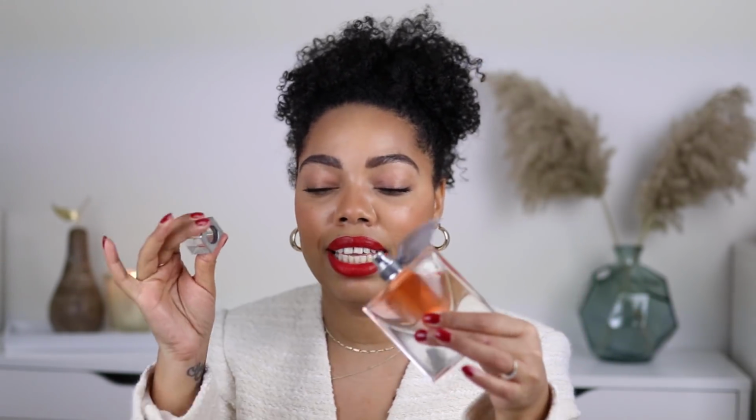So this is a really common type of note combination when it comes to a lot of the designer fragrances. I'm not gonna lie, especially in the base. There's always that vanilla, that patchouli, that tonka bean, and I think that it's just one of those combinations that is very crowd pleasing. A lot of people are going to enjoy it.